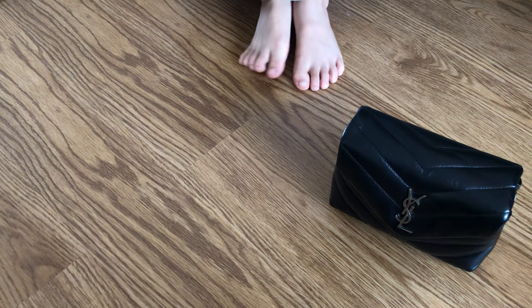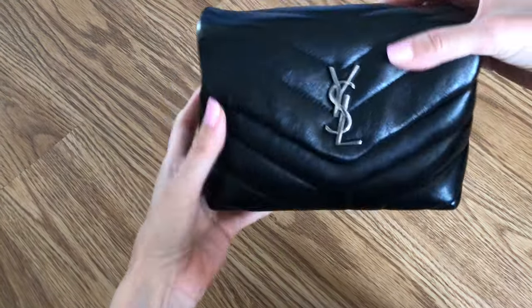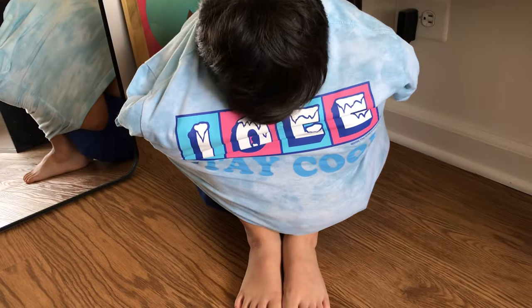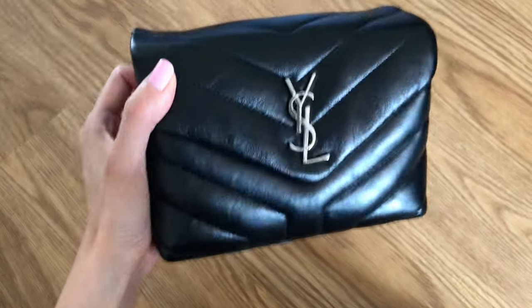My gosh, and both your feet are now in the camera shot, and that's it, just your feet. I'm going to move this so it's just the... I don't think anyone wants to see your feet. Look at me. Okay, this is what my boy wants to be showing you guys. Okay, go back down. The Toy Lulu, wow.